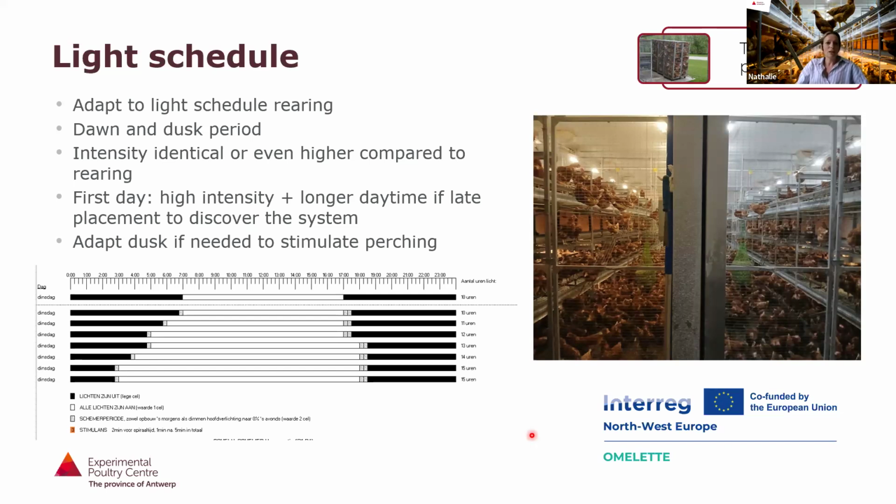Afterwards, the days after, as you see here, it's an example of a light schedule where you can then build up the hours of light, and also with certain dawn and dusk periods for the different lights. I will come back to that in a couple of slides, but you see we have lights here, here, and then also in the system and under the system. So all lights go through a specific schedule.